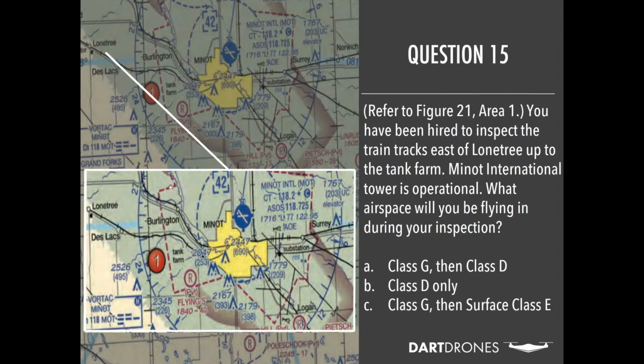Here I am going to cross a dashed magenta border that surrounds Minnow. This is for an area of Class E surface airspace that extends out beyond the Class D, which is our blue circle here, for different instrument approach and departure corridors around this airport. So we are here going to make a transition from uncontrolled Class G to controlled Class E, okay, as we come down here. But then we're going to stop when we get to the tank farm.